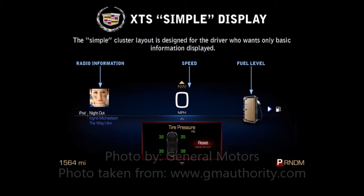If you don't want to display a lot of stuff, then you might want a simple display. All you'll see here from the left is the radio info, digital speedo, and the fuel level. Additional information can be optionally displayed here as well.